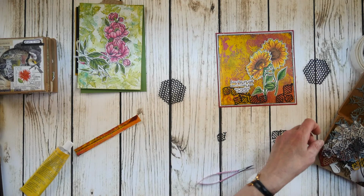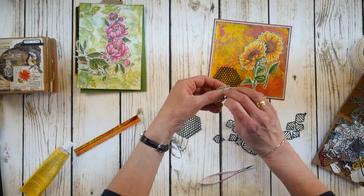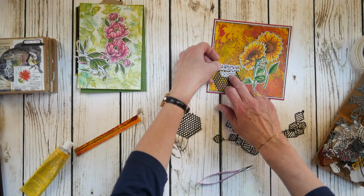Let me see. These were the kind of two things I wanted to play with. That might be a little bit too much, but if I put this over it, it goes all the way around and tones it down a bit. Oh, I like that as well.